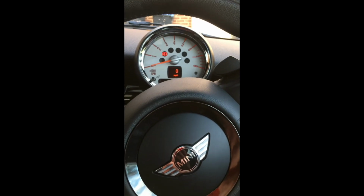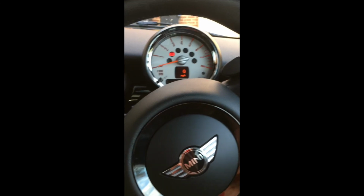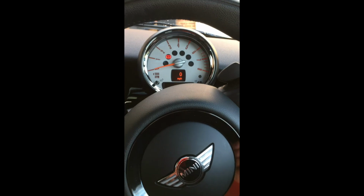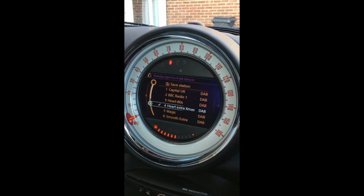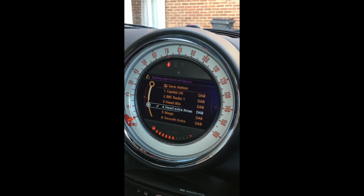Okay, so I've completed the job. The car's all back together. All the bulbs are working. However, there is a small problem, unfortunately. We'll just start her up, as you're now going to see. There we go. Front left parking light failure.